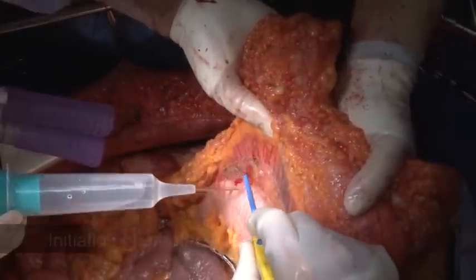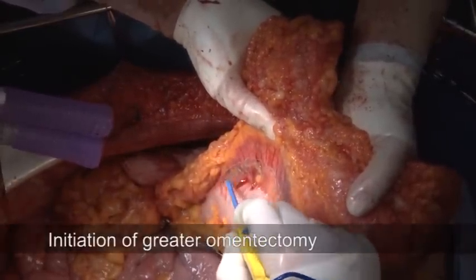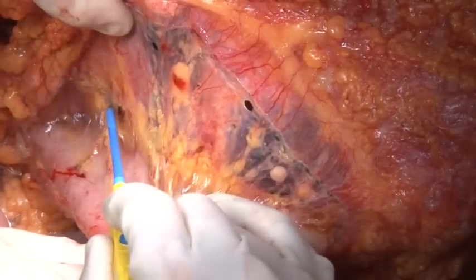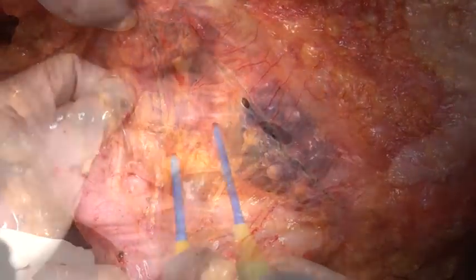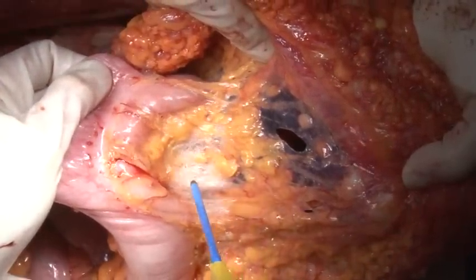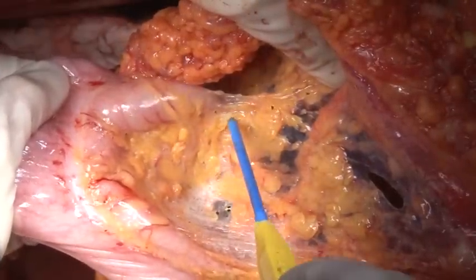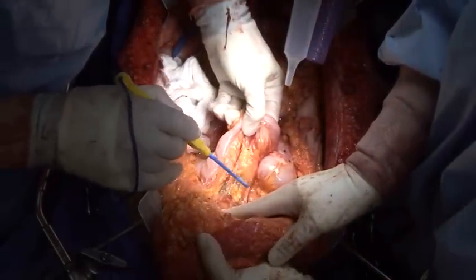The very large omental cake is placed on broad traction in order to facilitate a release of the greater omentum from the transverse colon. The peritoneum on the anterior aspect of the transverse mesocolon is removed along with the specimen.